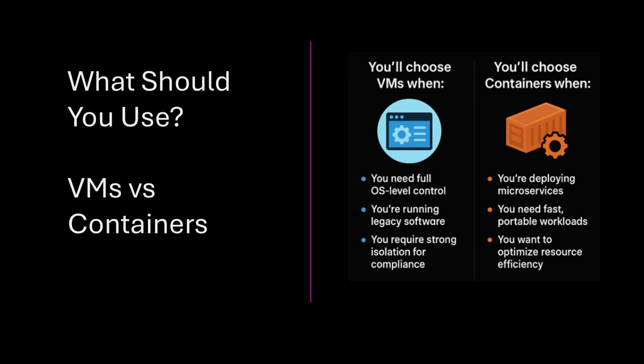Choosing between virtual machines and containers depends on your needs, and you'll make that decision based on control, compatibility, and efficiency. You will choose virtual machines when you need full OS level control. With VMs, you manage the entire operating system, allowing you to configure security settings, install system-wide software, and run applications that require a specific OS version.